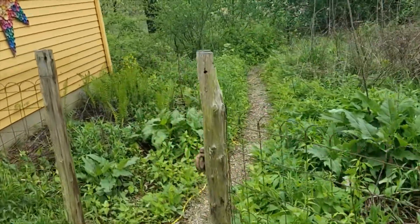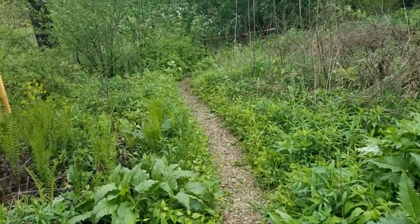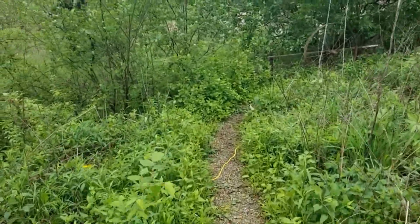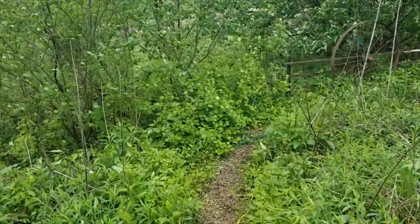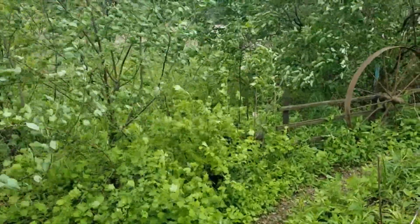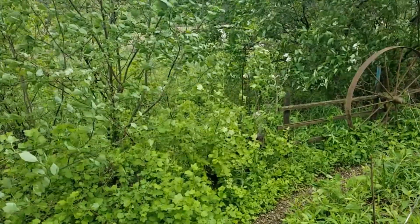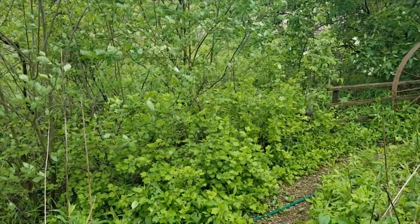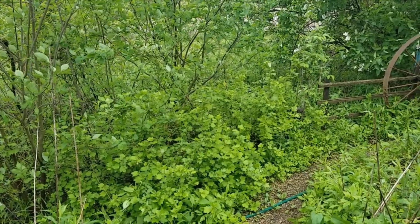What I want to talk about, though, quickly today is this incredible thing that's happening right now and has happened over the past few days, and that is bird migration. Oh my gosh, it's been the most fantastic it's ever been here at our place. And I think it's because the plants are growing in. That's really what it is.